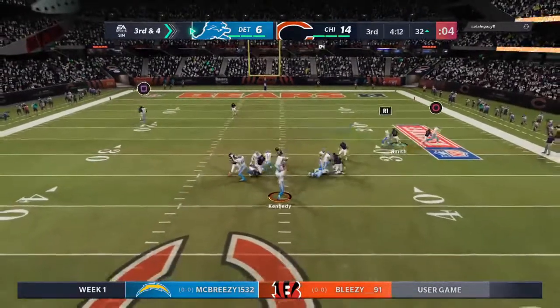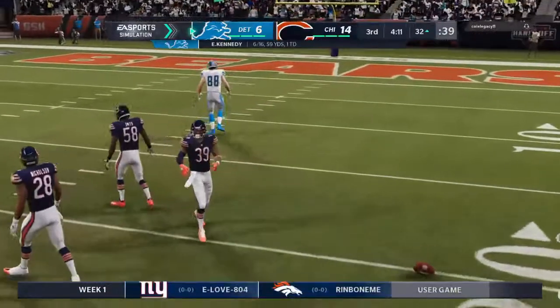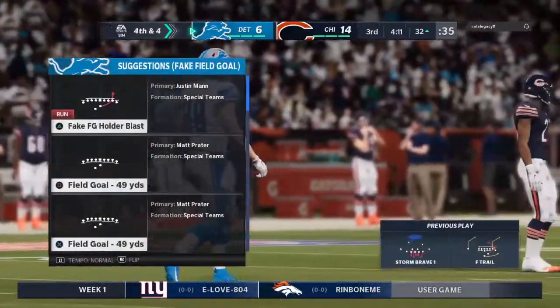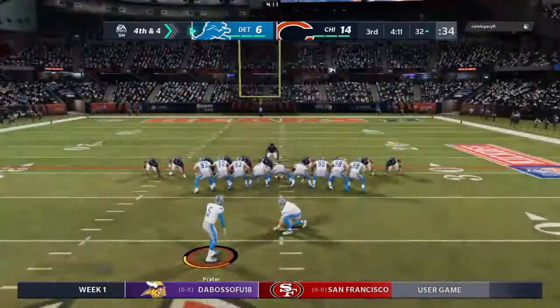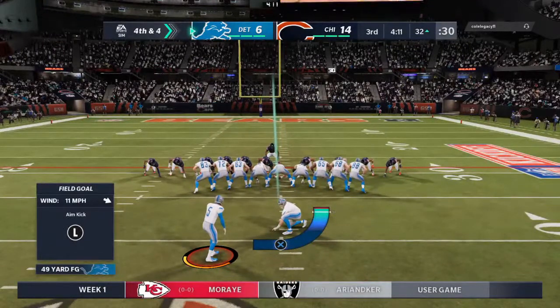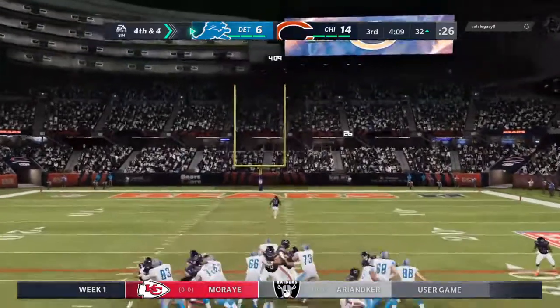Back to throw. Kennedy. And that will be incomplete. Well, coming into this one, we expected that this offense would have trouble with this defense, and that's exactly the way that this game has gone. Pressure in his face. Coverage downfield has been tight. That led to another incompletion. This defense, they're exactly who we thought they were coming into this one.